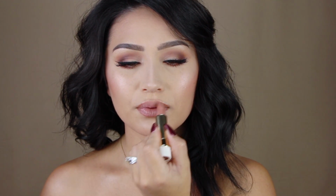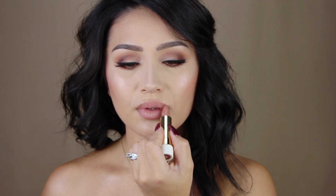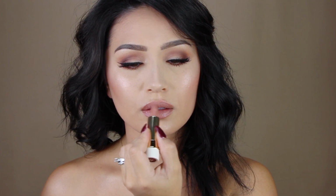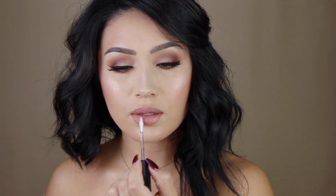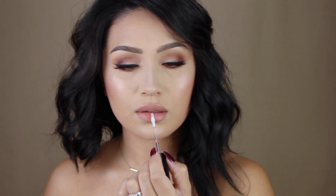And then I'm also going to show you guys this melted latex, and this is just the clear one. I've been obsessing with this because you guys know I love a glossy lip. Just adding a little bit right into the center of the lips. And once you do that, your look is complete. So this is the final look. I love this. Too Faced did not disappoint.